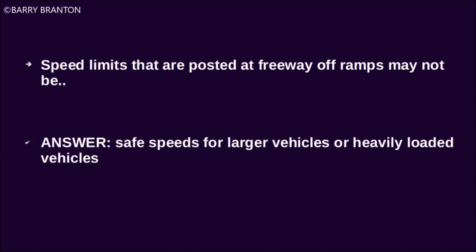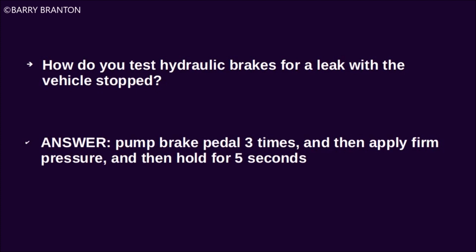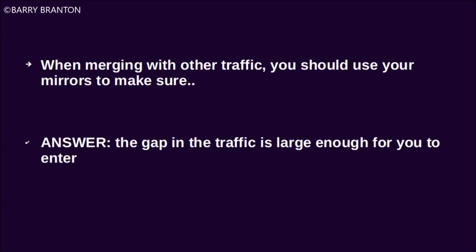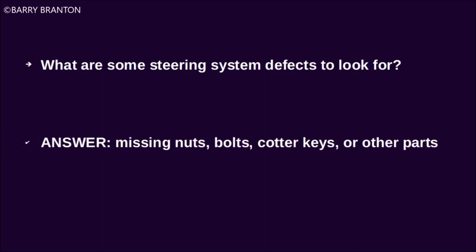Speed limits that are posted at freeway off-ramps may not be safe speeds for larger vehicles or heavily loaded vehicles. How do you test hydraulic brakes for a leak with the vehicle stopped? Pump the brake pedal 3 times, then apply firm pressure, then hold for 5 seconds. When merging with other traffic, you should use your mirrors to make sure the gap in the traffic is large enough for you to enter. What are some steering system defects to look for? Missing nuts, bolts, cotter keys, or other parts.